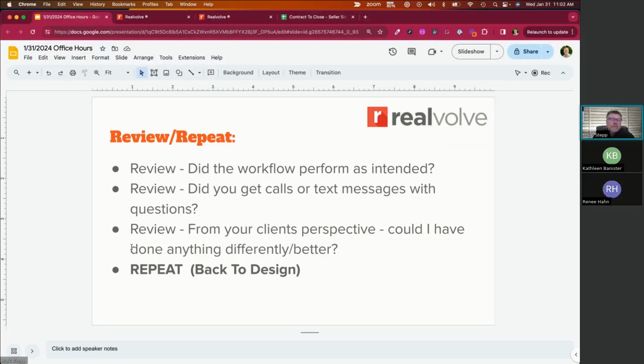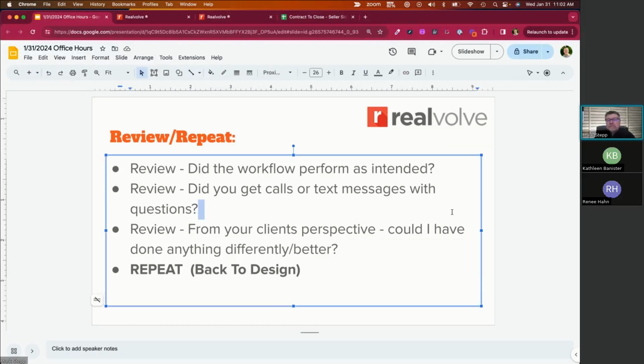Review from your client's perspective. Could I have done anything differently or better? And then repeat. Any kind of things that you come up with here, go back into the design phase, put it into your design, put it into Realvolve. Next time you run it, reevaluate. And that's it.